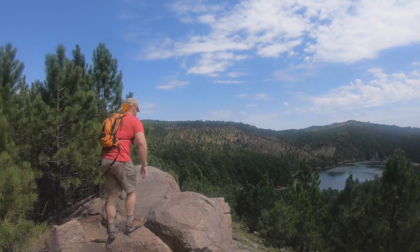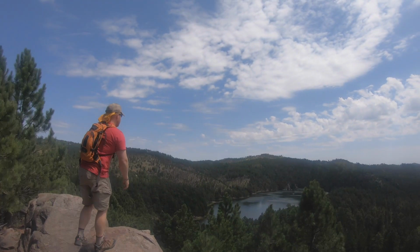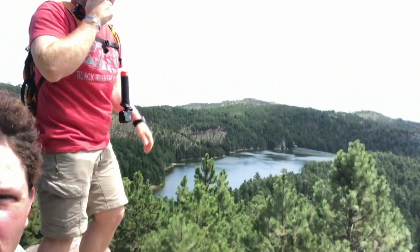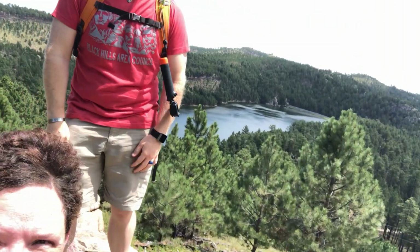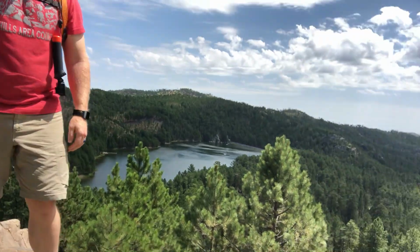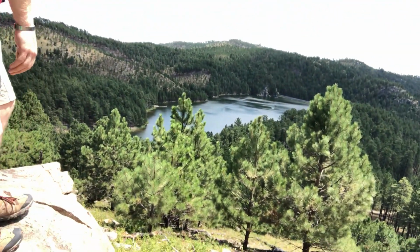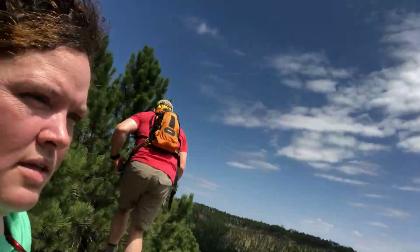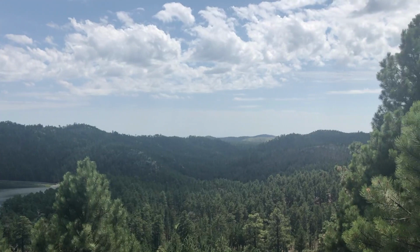So here we are. He's standing on a rock, so he's too tall to be in the picture, but there we are. There's the cool lake behind us. Perfect stopping place. Perfect weather, nice breeze. They look like they're having fun out there with all those kayaks. And then you just have your normal view of the Black Hills. It's beautiful.